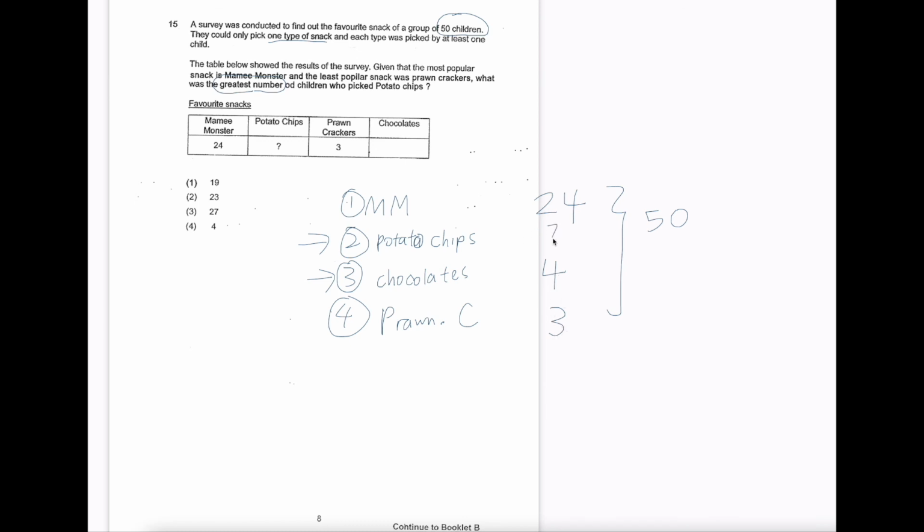Okay, so let us find out what's potato chips. We can just take 50 minus 3, which is 47. 47 minus 4, which is 43. And then 43 minus 24. 19. So my potato chips will be 19. You realize the potato chips greatest number is 19 and not more than Mummy Monster. That's because Mummy Monster is the most popular. Okay, so that's just how we do this question. In order to find the greatest number for this, we have to make chocolates the least number. Alright, so our option is 1.